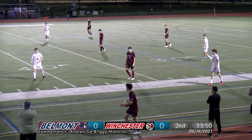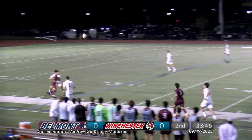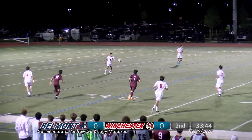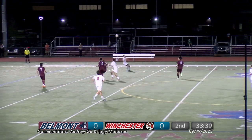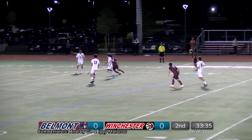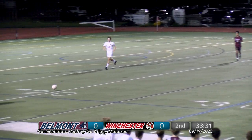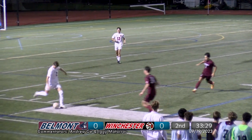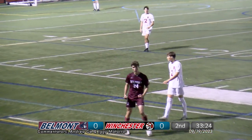And now Owen Filler with a throw on the near-hand side. And Owen Filler will launch it down deep to Daniel Leal. Gets a header on it, actually, but falls to the Winchester center back. And Serve pressing up. He gets there. Winchester under a bit of pressure, but just simply sees it out to the other side. Good step there from Belmont.